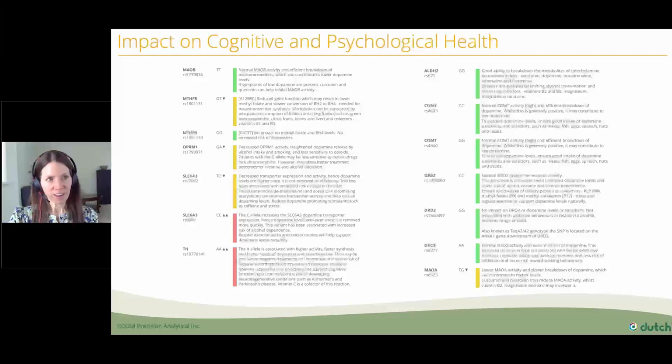So these are some genetics that have a really big impact on cognitive and psychological health. The cognitive effects, the changes in HVA due to long term stress, can impact cognitive functions like memory, attention, and executive functioning. And high or low dopamine levels can affect these cognitive domains differently, potentially leading to symptoms like difficulty concentrating, memory issues, or having a hard time making decisions. Classic for a low dopamine person.